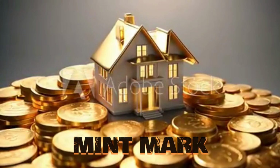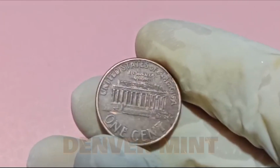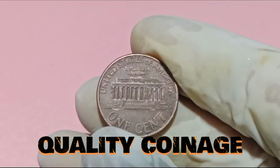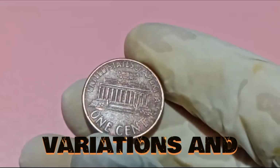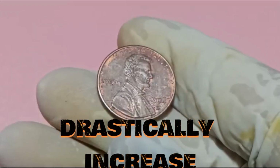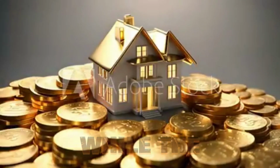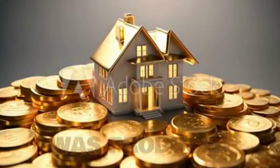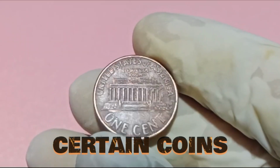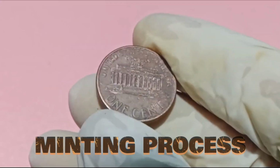The D mint mark on the obverse below the date signifies that this particular cent was struck at the Denver Mint. The Denver Mint is known for its high-quality coinage, but as with any mint, variations and errors can sometimes occur. Some of these errors can drastically increase a coin's value, and we'll discuss this in detail later in the video. While the 1994 D cent was produced in large quantities, over 7 billion minted, what makes certain coins from this year stand out are the errors and variations that occurred during the minting process.